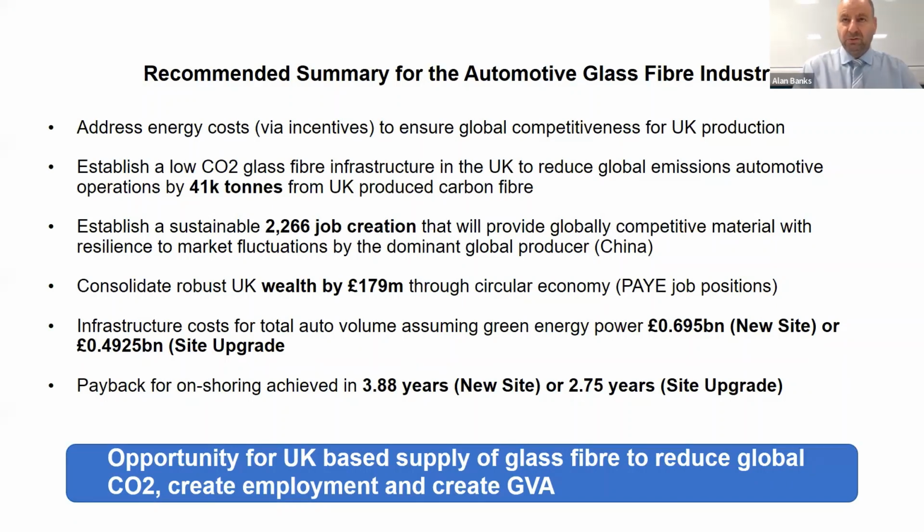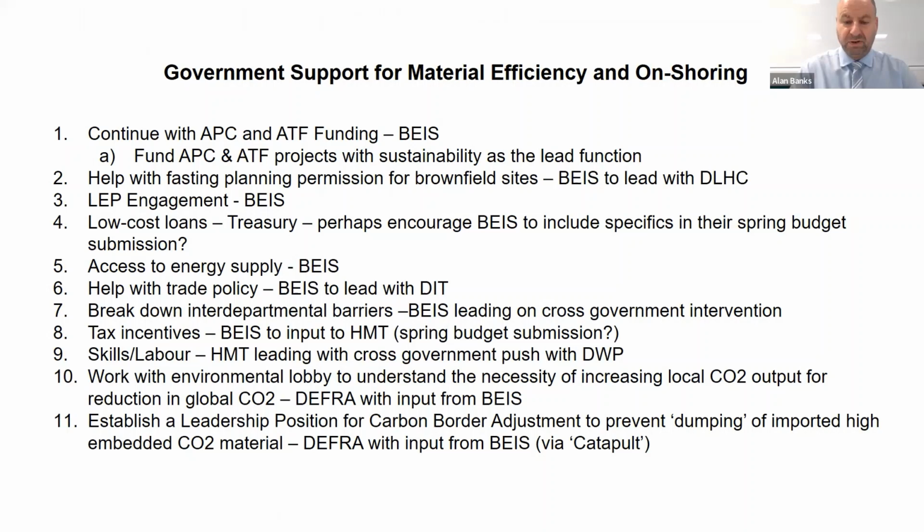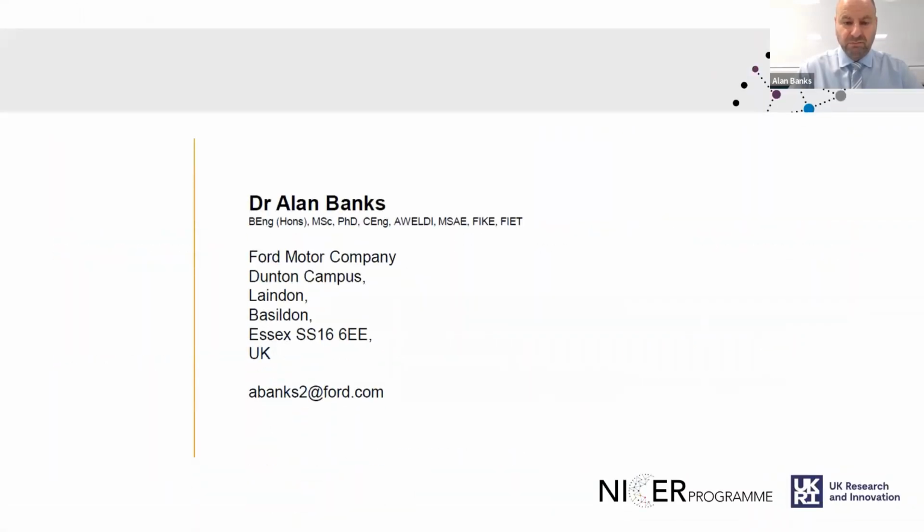Now, to either convert a new site or to upgrade a site, depending on which way you want to do it, they're slightly different in how you get that payback. If you want a new site, then you get payback in just under 4 years, and if you have a site upgrade, then you can get payback in just under 3. So again, we think there are significant bonuses there. I'm going to skip past that slide in the interest of time.